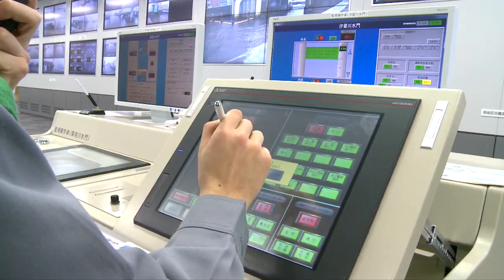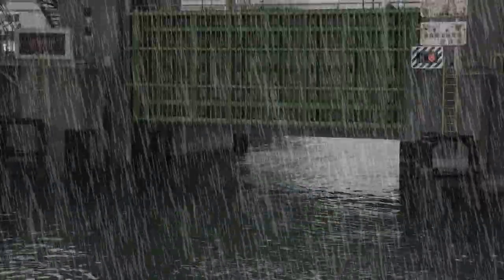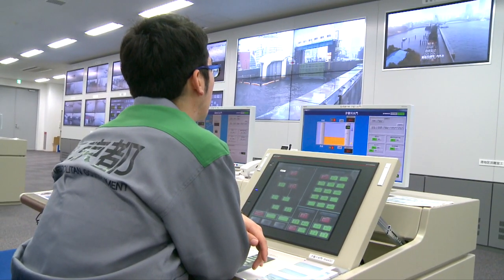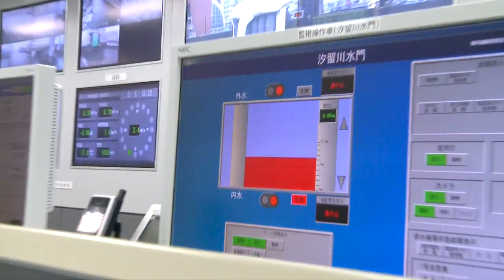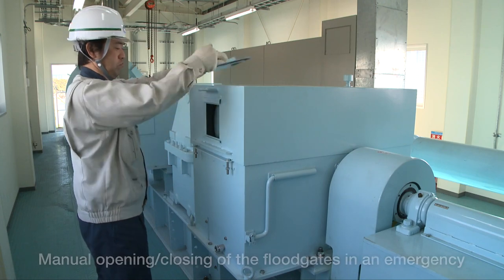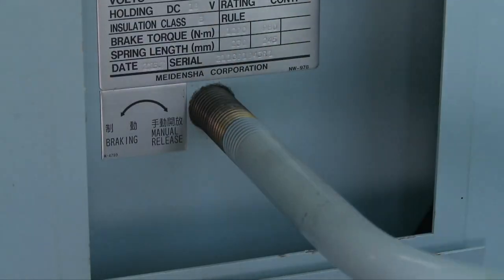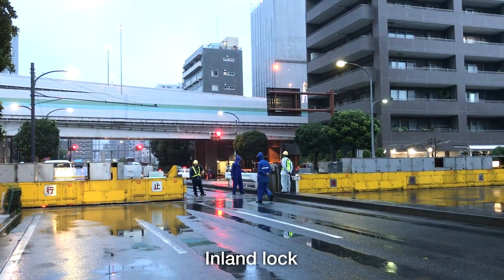Shiodomegawa floodgate closing. This is a floodgate to prevent storm surge inflow. It takes less than 10 minutes to close from the start of operation. Shiodomegawa floodgate fully closed. If a power failure occurs due to an earthquake, for example, private power generation is available, and if remote communications are interrupted, staff can go to the gates and close them manually. Where a seawall intersects a road, an inland lock is used, and this can be closed to keep the sea out.